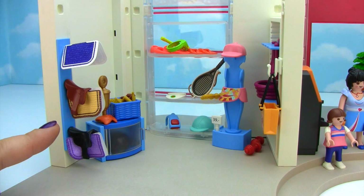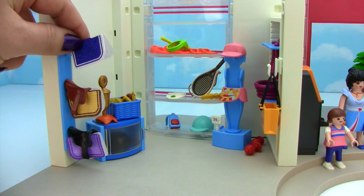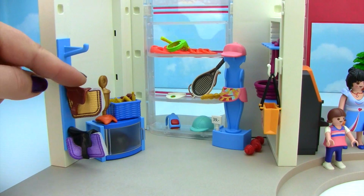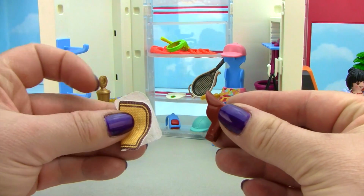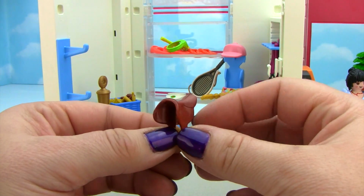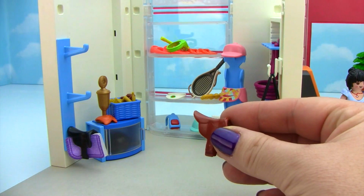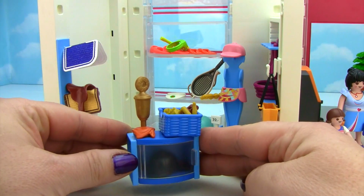On the left side of our store, we have our equestrian area. So we have a bunch of different hooks on the wall here, and we have 3 saddle blankets. And then we have 2 saddles. And there's another one of the saddle blankets. And so the saddles could just pop on any horse accessory. So we have the brown one and the black one, and then the 3 different colors for the horse saddle blankets.